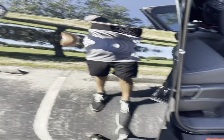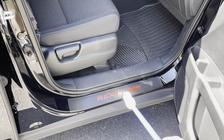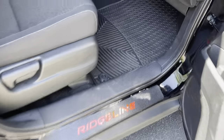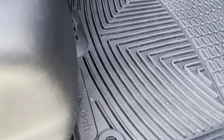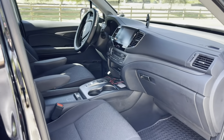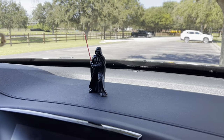So when we go inside, I added the carbon fiber with the red Ridgeline logo for the door sill. And I added the WeatherTech floor mats. I'm very happy with these. The inside is still mainly stock. And I call my truck Vader.